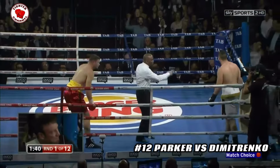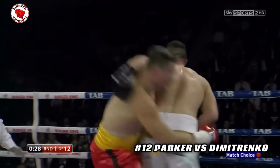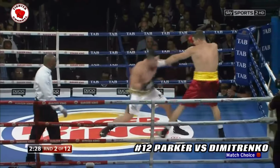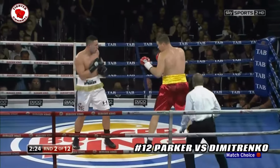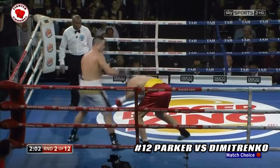The jab goes! DIMITRENKO! With a left hand upstairs and another right hand. He does accelerate his right hand well, though, when he chooses to throw it. Although that wasn't... Went with the right hand lead that... He don't get Joe paid. Oh, big right hand!